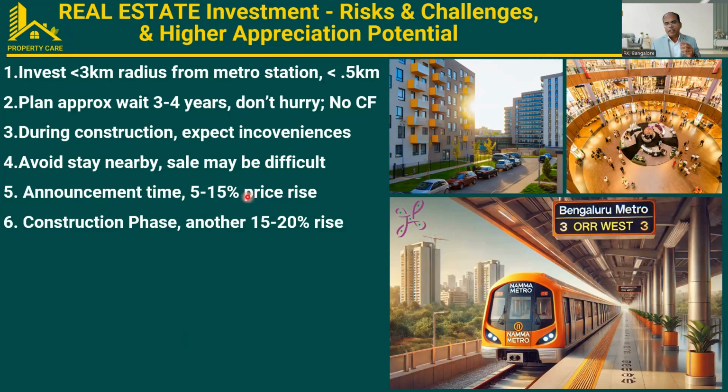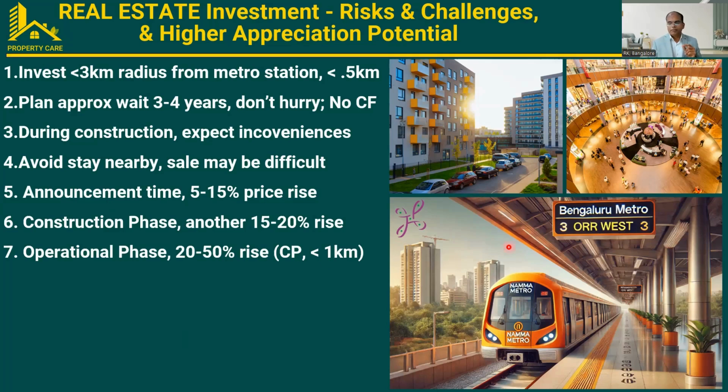So that is the announcement phase. In the construction phase, another 15 to 20% rise is possible. So you should also wait. That's why I'm saying wait, another 15 to 20% during the construction phase, it will start appreciating. And in the operational phase, next to construction, a 20 to 50% rise is possible. And for commercial properties less than 1 kilometer away, up to 50% is possible. So commercial property is also good close to the metro stations. You can even buy a plot now and wait for some time, and construct later. So this is also one option to invest and hold. Commercial property is also not a bad option.